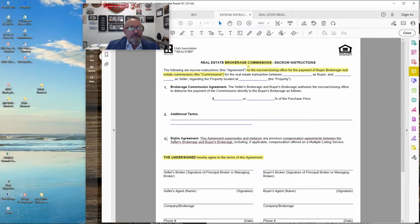But if we look at section 3, I want to read this: this agreement supersedes and replaces any previous compensation agreements between who? Compensation agreements between seller's brokerage and buyer's brokerage, not between agent and client, not between broker and client, not between seller and buyer. Those are the things that I tend to see crop up in section 2. So remember, this is broker to broker credits or changes or modifications to compensation that was already offered, typically via the MLS.